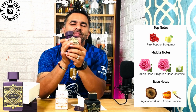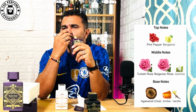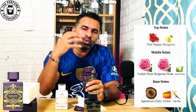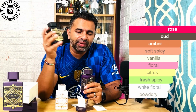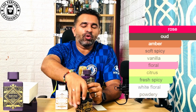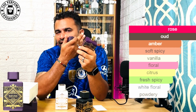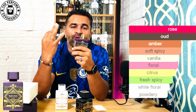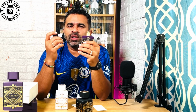This is a compliment getter, and it smells very nice. The moment you sniff it on, you have that oud feeling which is there in Oud for Glory or Oud for Greatness. It's a similar opening. It opens with that nice oud effect, and then immediately you have a very sublime effect of a rose going through, and the rose is just wow. A really beautiful rose fragrance, and the oud and the rose make for a really nice fragrance that comes up very well.